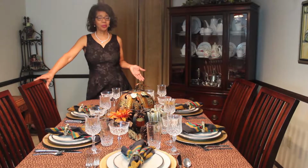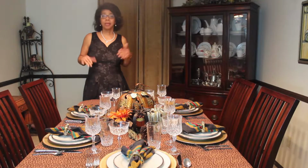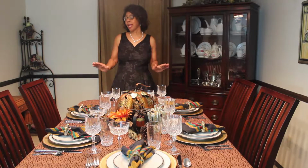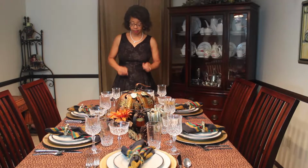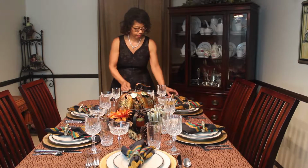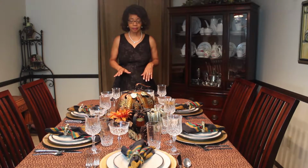Here we are in my dining room. And Thanksgiving is one of the few times of the year that we actually use the dining room for dining, rather than me using the table for a workspace. And I am really loving the setup that I have this year. I wanted it to be warm, but I also wanted to get out my good china, which I have here. Because again, Thanksgiving is one of the few times of the year that I get that stuff out.